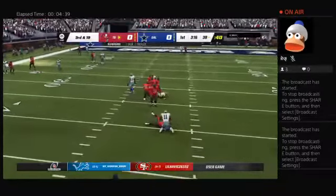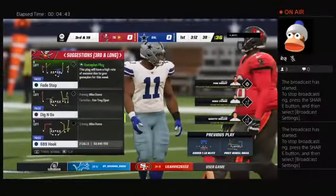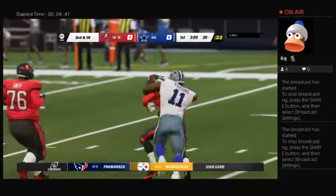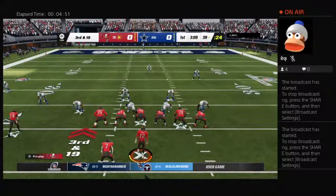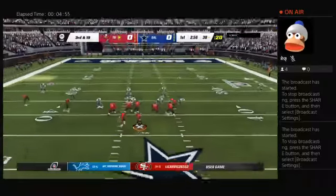Under pressure, and he will go down. Sacked back at the 38. Micah Parsons, the outside linebacker, coming up to drop him for a loss of a full 10 yards. So Brady and the Bucs need to work a little magic, 3rd and long after that last sack.